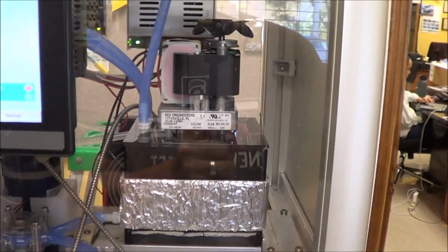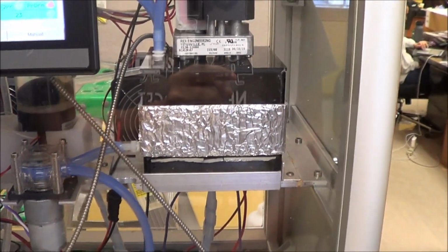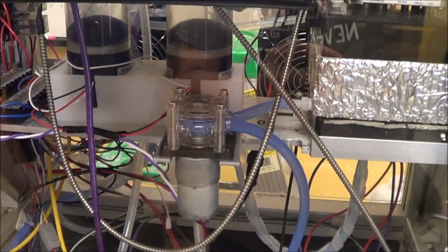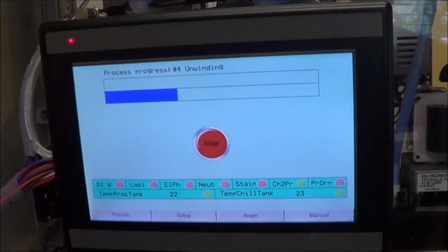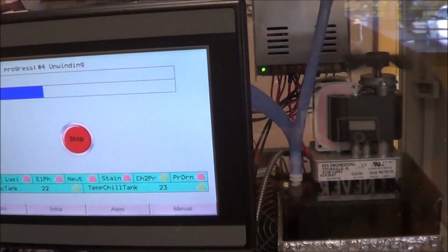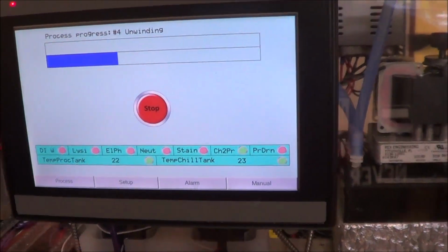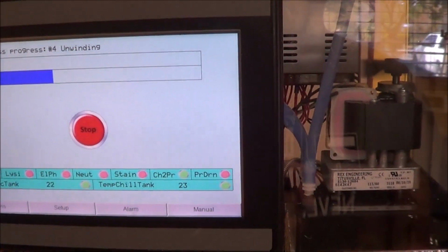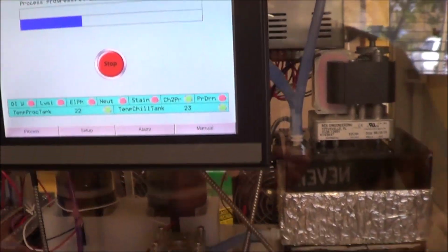Okay, here we go. We're transferring electrophoresis fluid and getting ready for the unwind. The unwinding is a dwell time, soak time rather, before the electrophoresis current is turned on. So we're in the unwinding stage right now.